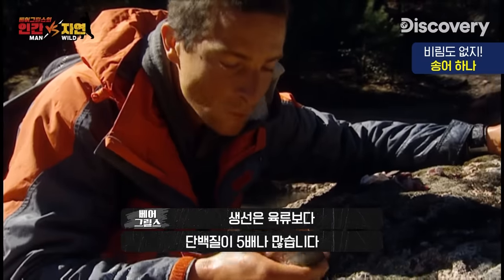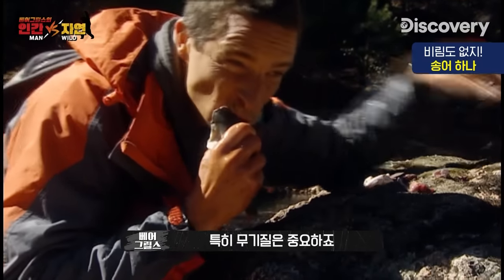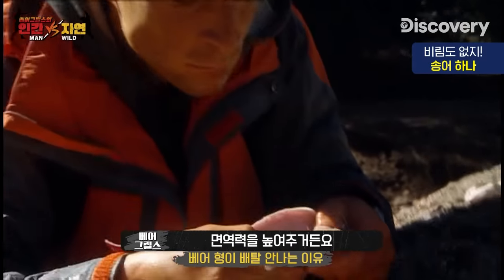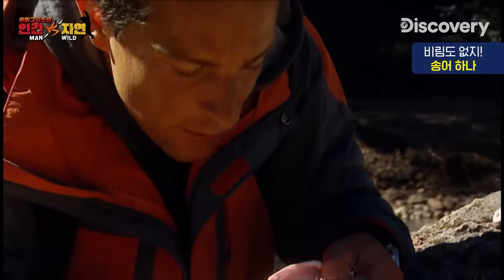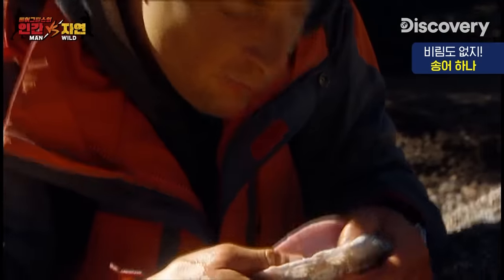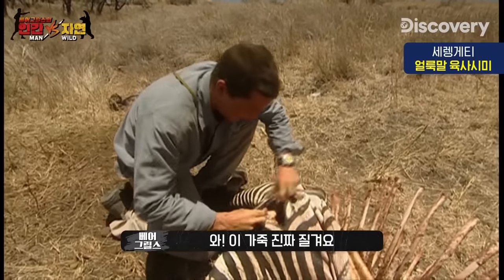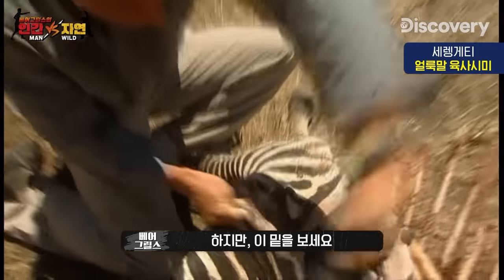Fish has 5 times more protein than red meat, and the minerals are lifesavers because they help fight off infections and boost the immune system. I love it. And this is so tough, this skin. But look at under all of this.